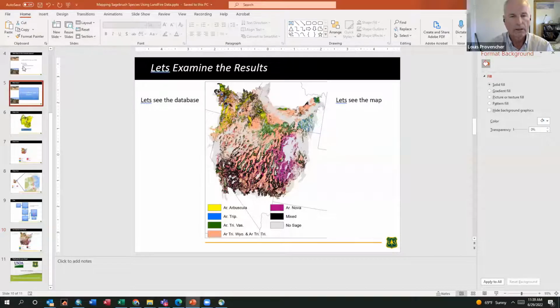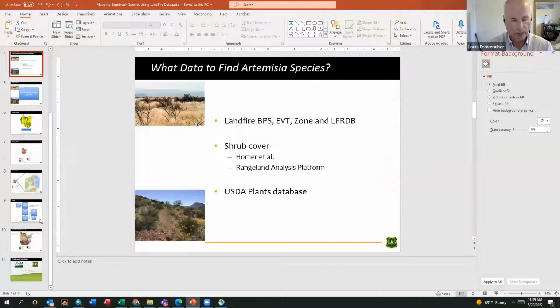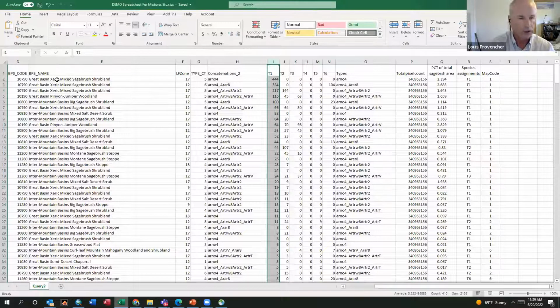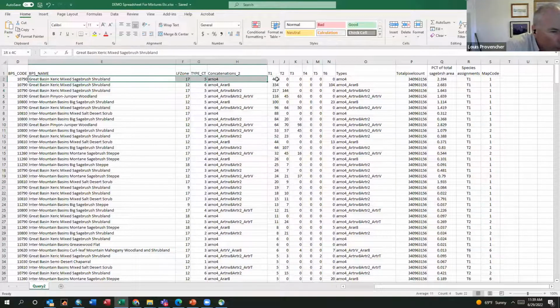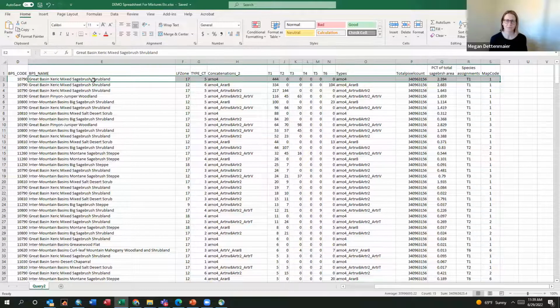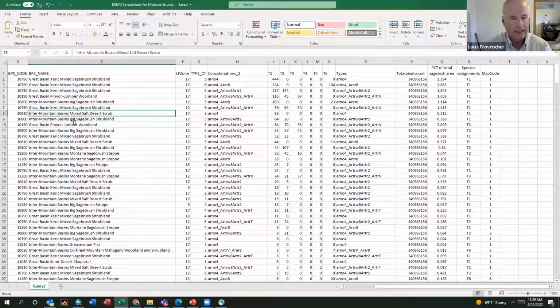And the question is, why? This was the database. If I see Intermountain big sagebrush, it was like the last Intermountain Basin row. Can you see the screen, Louis? Yes. Okay, that one, it was lower down. It was Intermountain Basin big sage, and you said you had a preponderance of black sagebrush. So the question to the LANDFIRE folks is, why was that ever considered Intermountain big sagebrush and not dwarf sagebrush system?